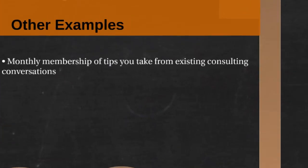Monthly membership site of tips you can take from existing consulting conversations. So you could take pieces of your consulting, your coaching, your mastermind group conversations and turn that into a monthly membership site. Now, as you can see, you're taking a piece of that, and by taking a piece of that, you're not doing extra work, you see? But by taking a piece of that, you're creating a congruent offer. This offer would be monthly membership site of tips.